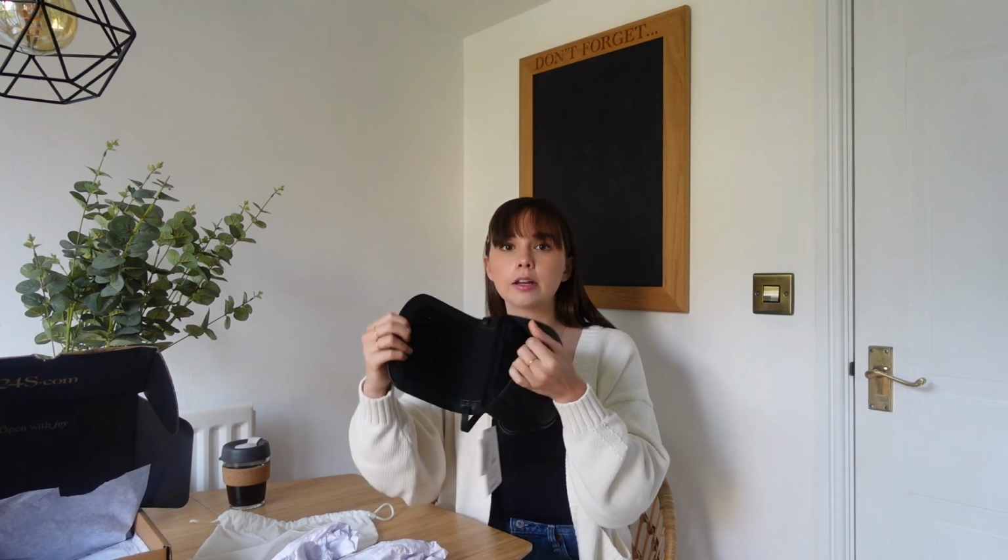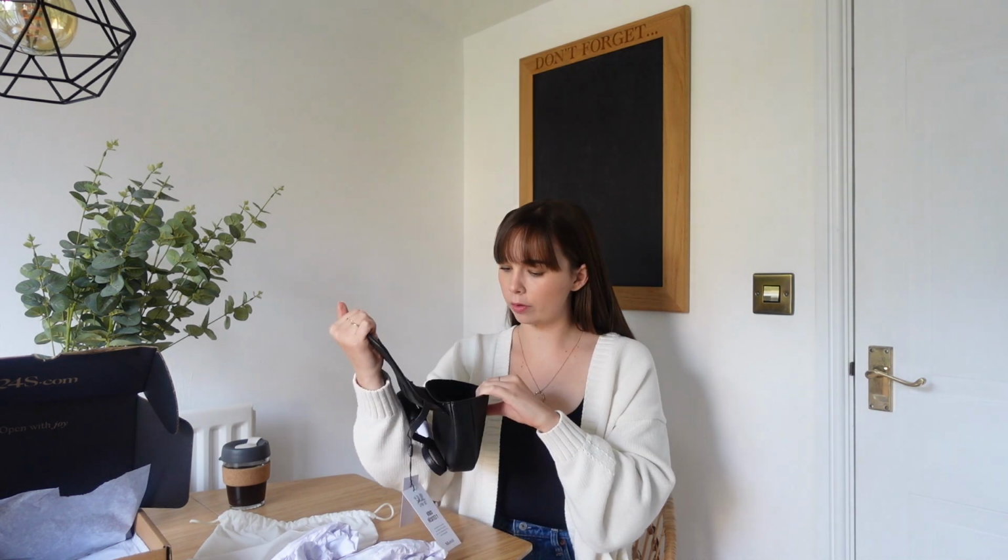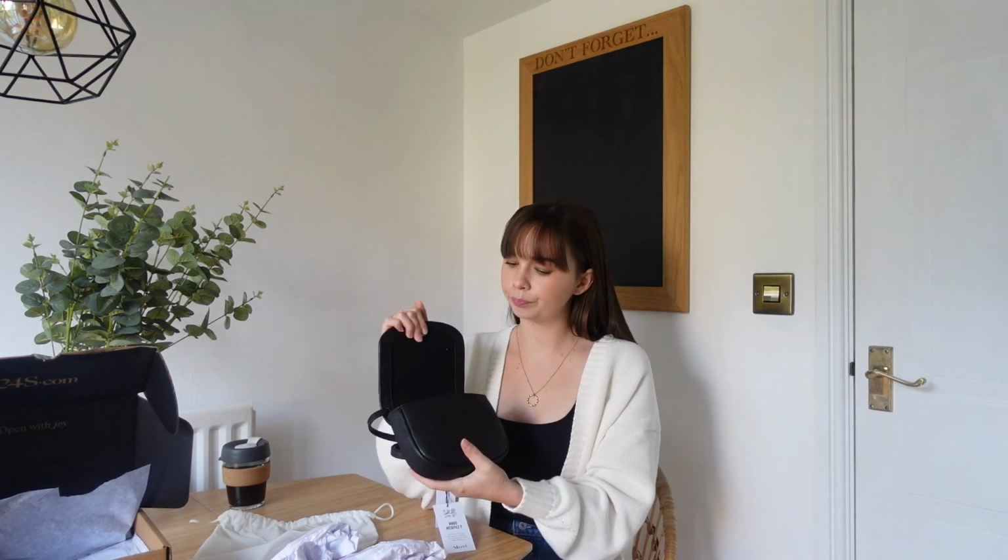And then the inside of the bag is pretty basic. It's a relatively small compartment. It's lined with black cotton, and then it's just got the one kind of card holder slot that all bags typically have, with the See by Chloé branding on that as well.